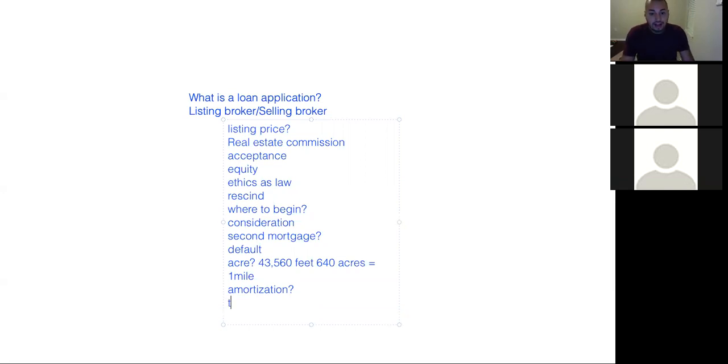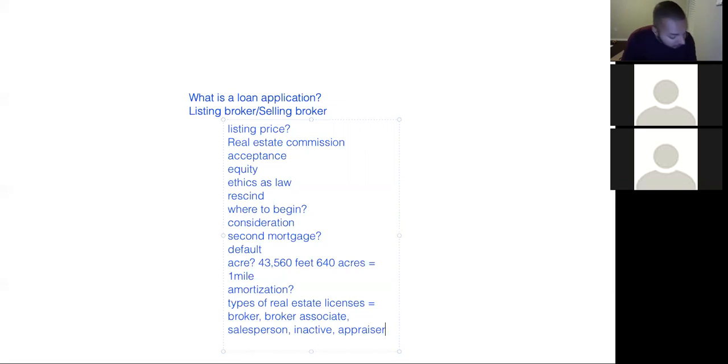So types of real estate licenses. You have broker, associate, you have salesperson, which is what I am, which is what we're going to all start off as, salesperson, inactive, which means not active, appraiser, and home inspector. Those are all the licenses that are here on this flashcard. Your real estate license starts off as a salesperson, and then after 2 years, you can go to be a broker or broker associate. If you want to open up your own shop, you can be a broker and you could open up your own business. These are the types of licenses. Questions on that? No, sir. Nope.